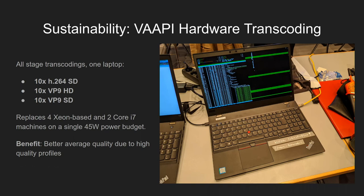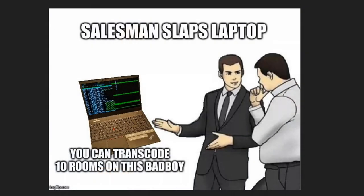For all the streams, for 30 re-encoding streams, we are on a 45 watts power budget now. And as an added benefit, because we also encode the master slides with hardware encoders, and hardware encoders can generally use a higher profile that allows for a better quality in real time, you now get a better picture as well.